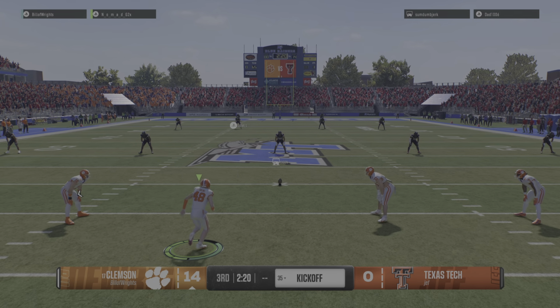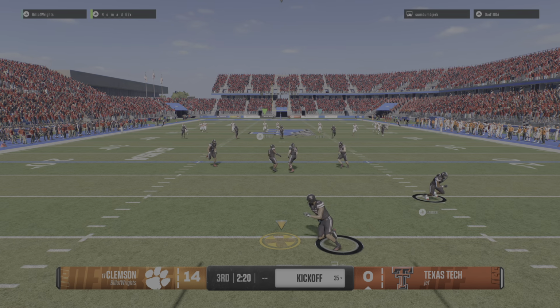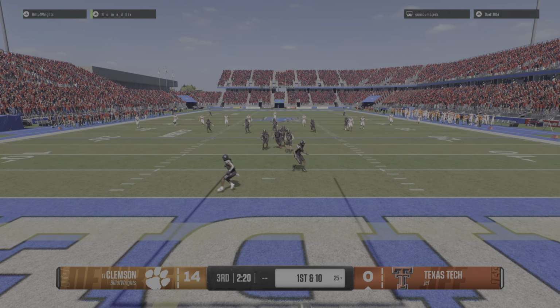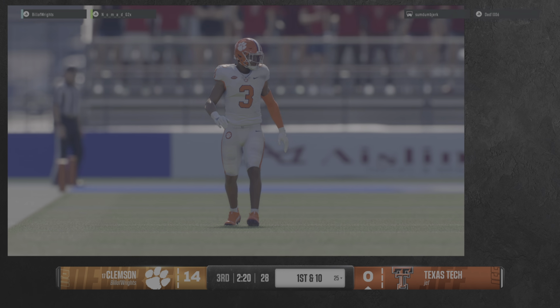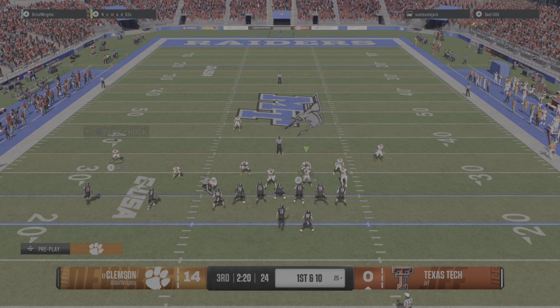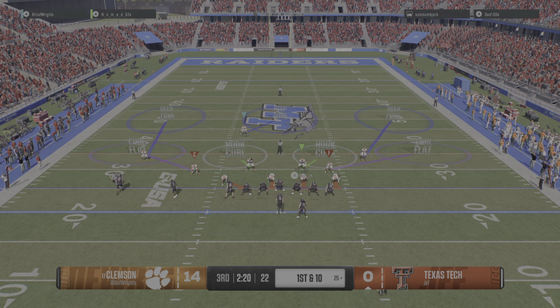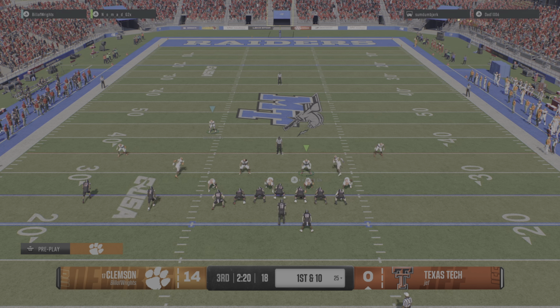Everybody done bought their teams in Madden. Ultimate Team in college, nobody's really playing this like that, so everybody's more so playing online dynasties and stuff like that. Texas Tech ready to send the offense back onto the field. Now we'll get a chance to see if they can answer that last score, trailing by 14, Jesse.